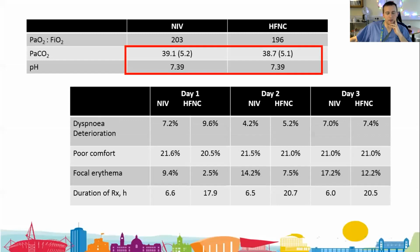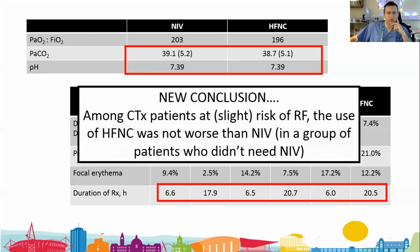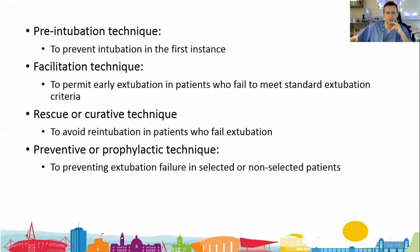That further expands itself when you look at the duration of treatment they received. The high flow group on day 1, day 2 and day 3 received nearly 18 to 19 hours of high flow during the day, whereas the NIV group only received about 6 hours a day, so only about a quarter of the day receiving NIV therapy. So you can see immediately that there's a complete mismatch in the way the two groups were treated. You could reconclude this data as: amongst a group of cardiothoracic patients at slight risk of respiratory failure, because their gases were relatively normal, the use of high flow was not worse than NIV in a group of patients that didn't really need NIV. So it's no clearer from that process what results would be like for our higher risk patient groups.